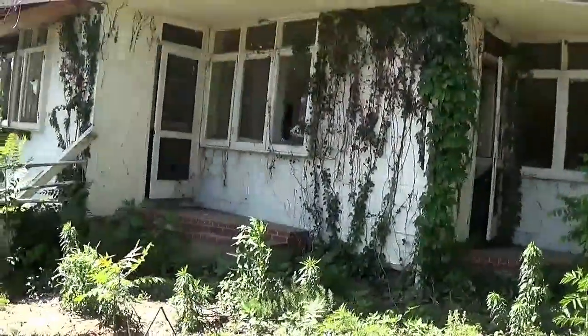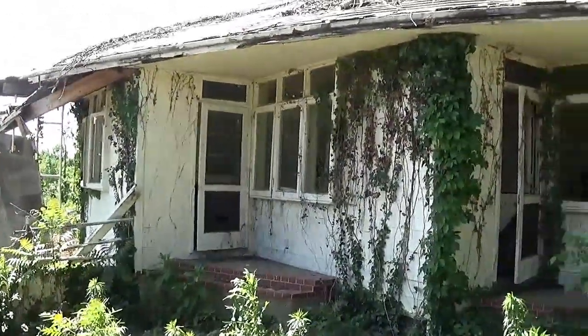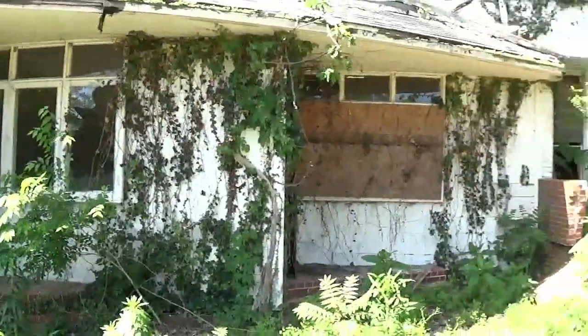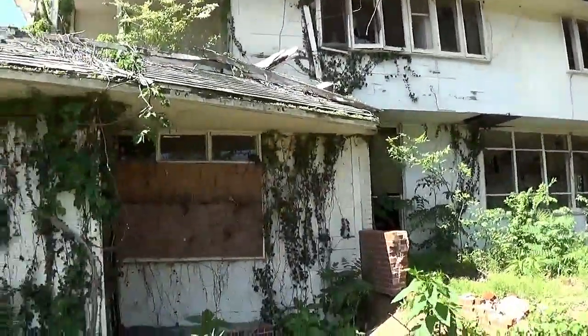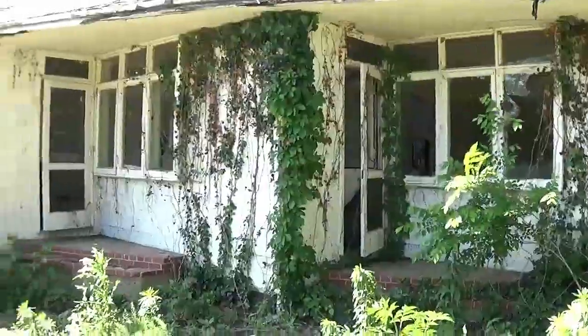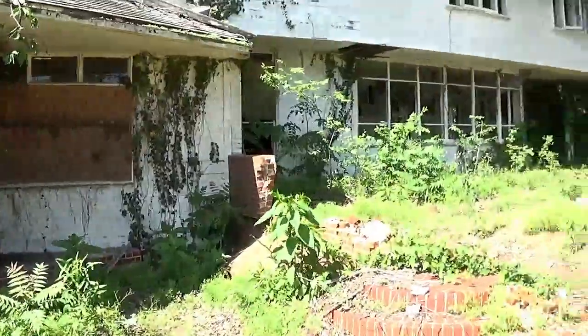I heard footsteps upstairs, and I know Richard wasn't in here because this house is actually pretty full of mold, and because of his health, he can't be inside of here. So I know it wasn't him. So it'll be pretty cool. Hopefully I got it on the camera's mic.